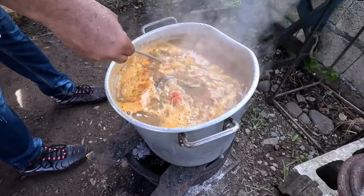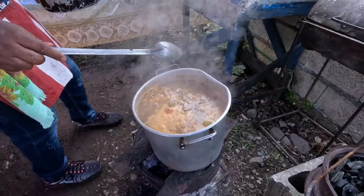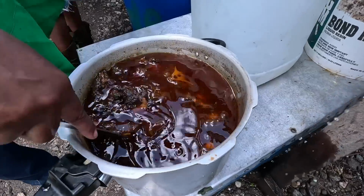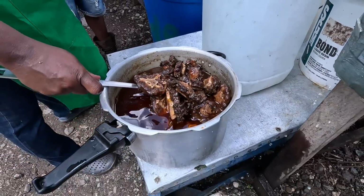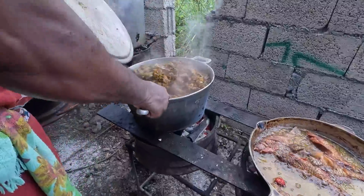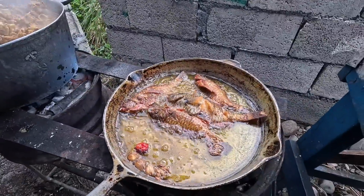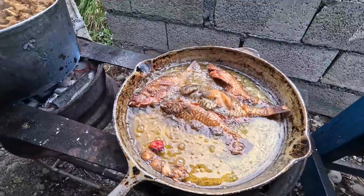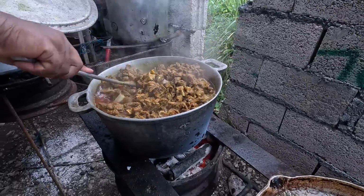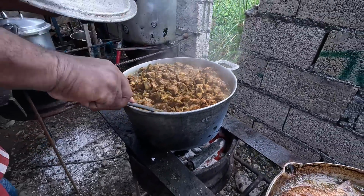Start getting ready already. Oxtail, the people them, pretty, man.